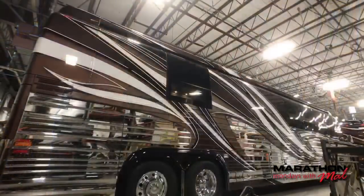Rod would like to know, is this an H3 or an X3 platform? This is an X3. It's an X3 double slide. Ron would like to know what the height difference is between the H3 and the X3. It's 13 feet 4 inches, 45 feet long.